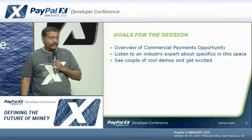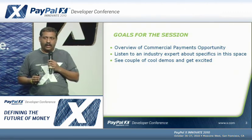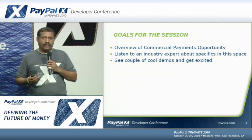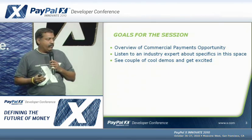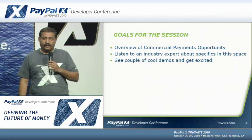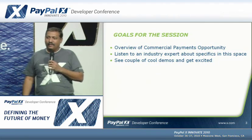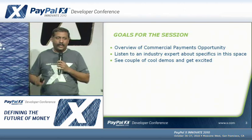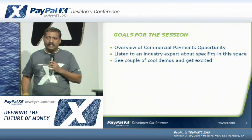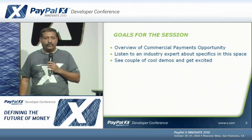So what are the goals for the session? First of all, we would expect you to get an overview of the commercial payments opportunity itself. How big is it? What is in it for me as a developer? And we want to listen to an industry expert, Glenn Brooks, talking about, yes, this is true, what Srinivas is saying is true. So we have some validation there. I'm not making it up. And we have 2 cool demos by 2 very successful startups. These are the guys you want to look at for inspiration. So we have FreshBooks and Bill.com, and we want you to hear their story as well.